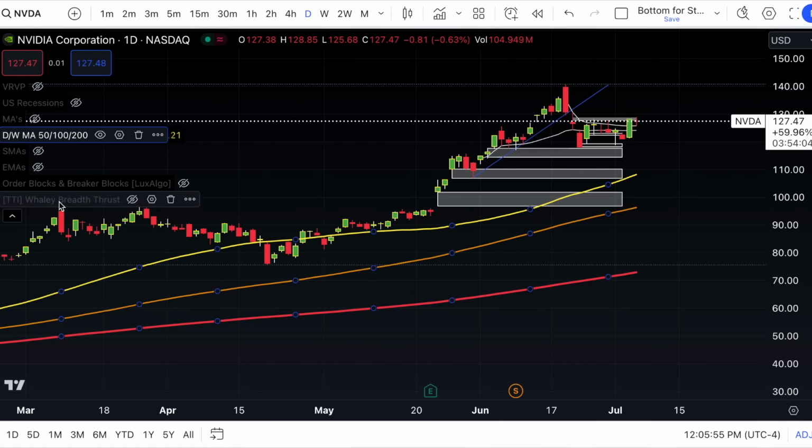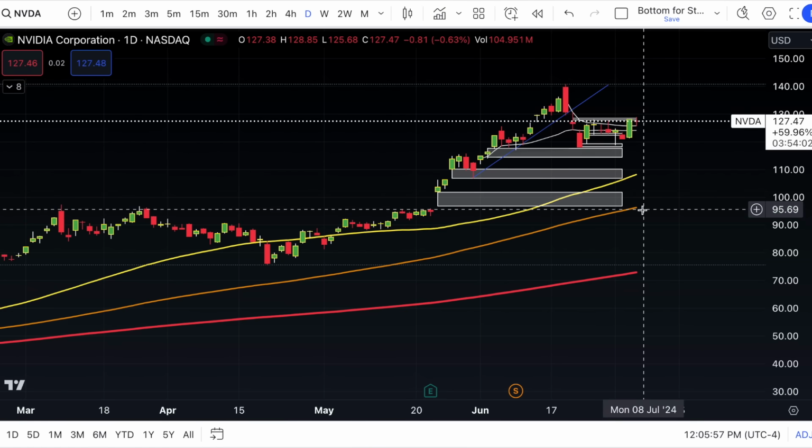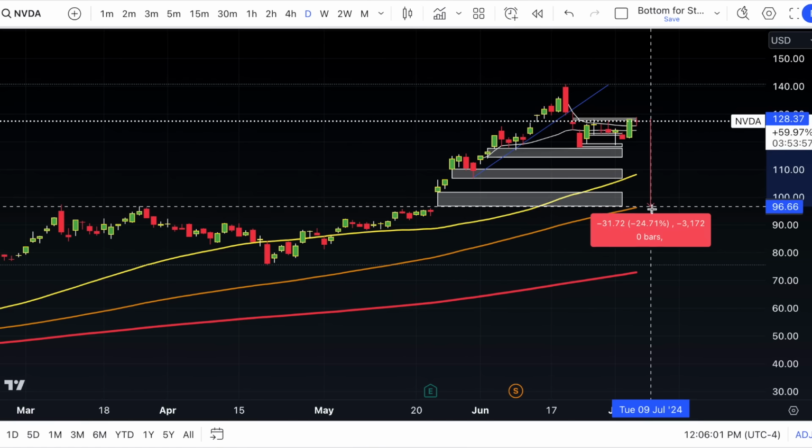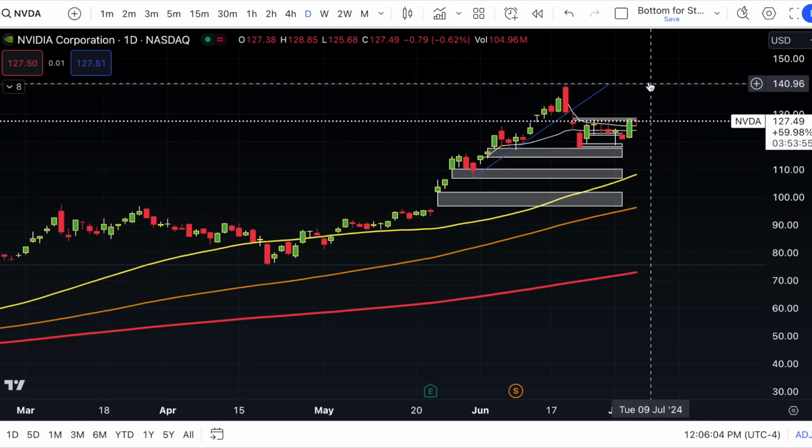That is not a bad thing. And when you consolidate, if you can break out above that, all of a sudden you've got support down below to retest instead of just cutting through like a hot knife through butter. Okay, so just keep that in mind.